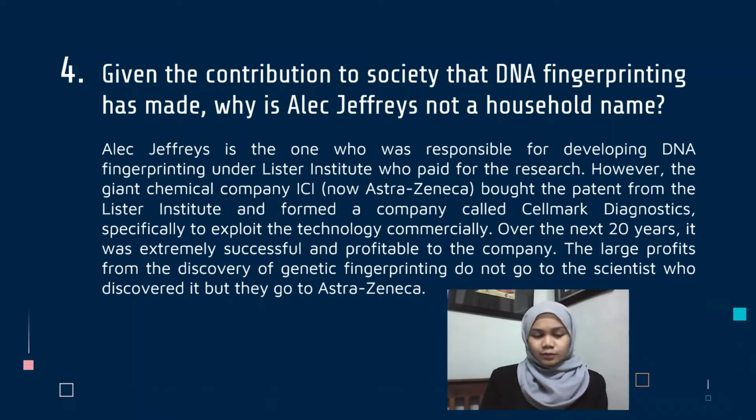The large profits from the discovery of genetic fingerprinting do not go to the scientists who discovered it, but to AstraZeneca. So this is why Alec Jeffreys could not make a fortune from his development.